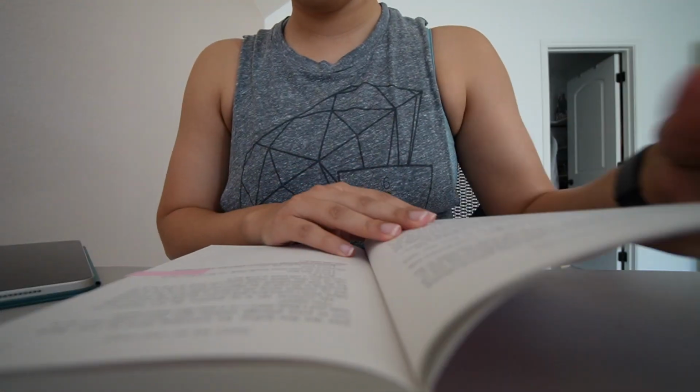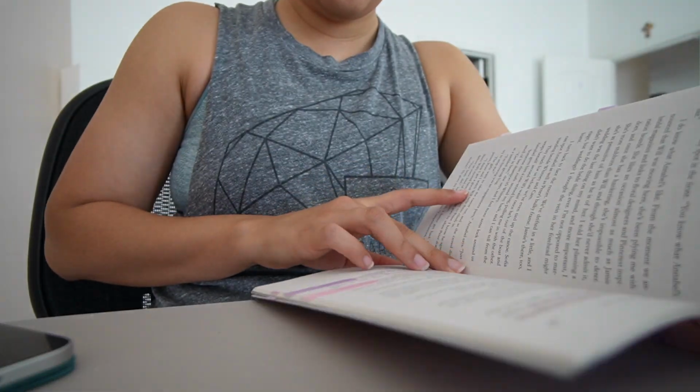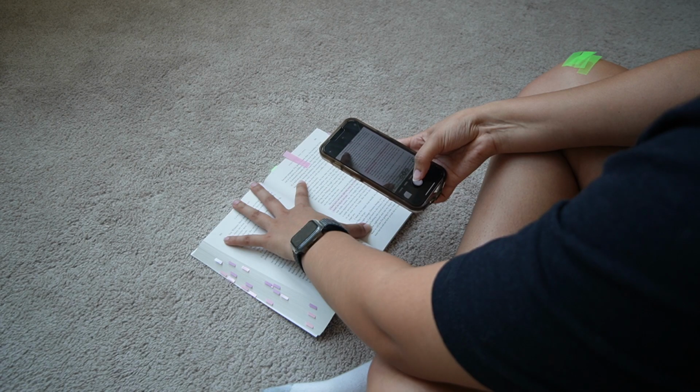Actually, before I start editing, I remembered that I like to take pictures of the quotes. Yesterday I went through and tabbed all of the quotes that I really like that I want to include in the photo. They already have tabs on the side so I know exactly what line to take a photo of, but out of those are the ones that I actually want to include in the post. I'm just gonna use my phone for that, make it easier for myself later.